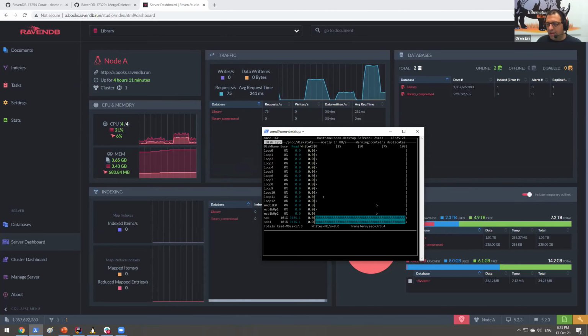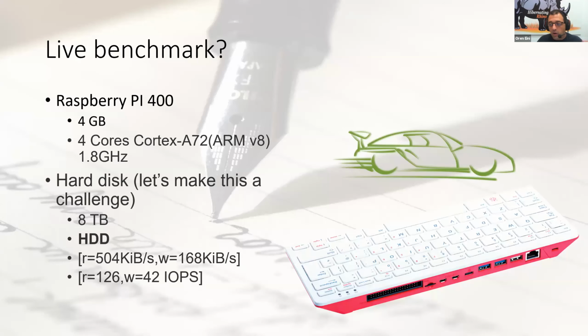If I would plug in a better disk, I would have a much better rate. And this is effectively how it should be. I can also get a Raspberry Pi with 8 gigabytes, and then it would be able to handle that a lot more easily. And if I had a cluster of three of them, that would be able to handle up to about 1,200, 1,300 requests per second under load.